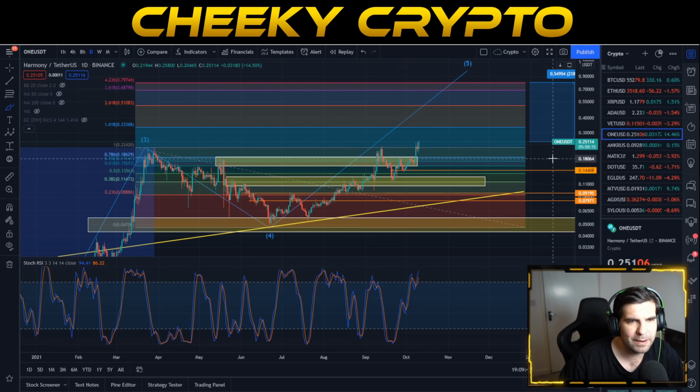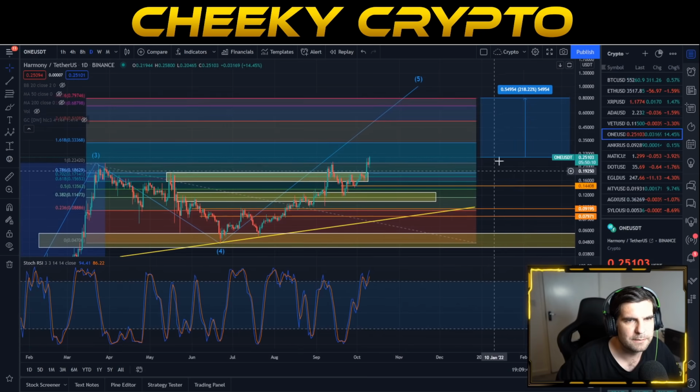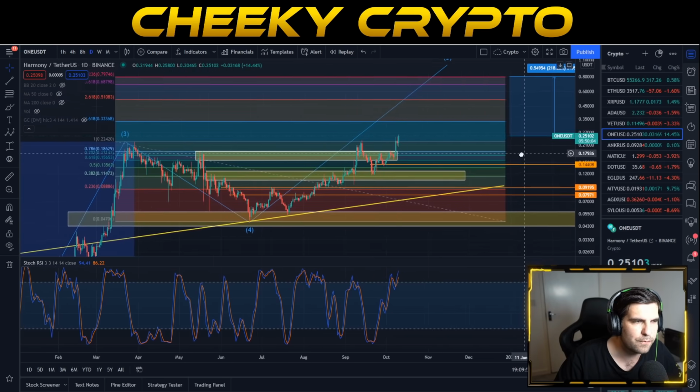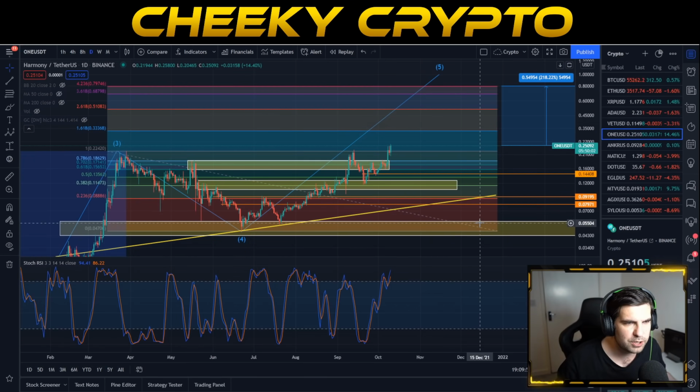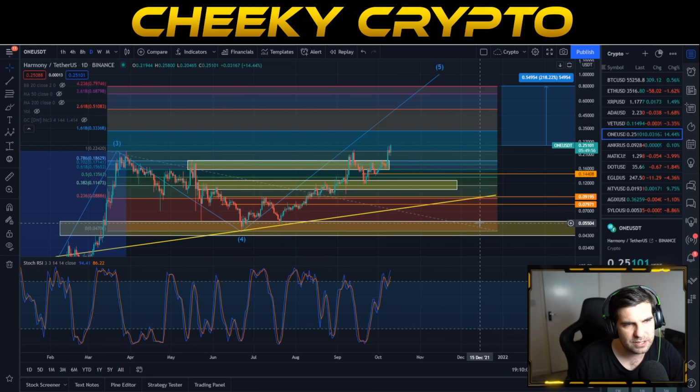So overall, we're about 218% from our current price up to that 79.7 zone. Okay, so overall, everything on this daily chart's looking pretty good. We're heading up towards our 33.3 cent area, and everything's looking pretty good from that perspective. Cup and handle is definitely going according to plan, and it is targeting that 1.618 area of the chart. So everything's looking pretty good there.